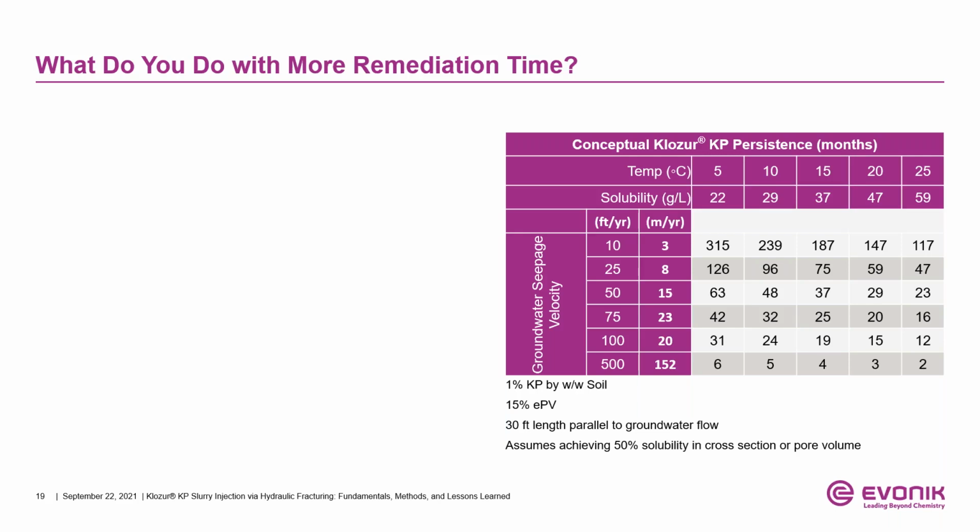However, you start getting into rapid groundwater velocity sites, say 500 feet per year, that same 20 degrees Celsius temperature, you may only get 3, maybe 4 months of persistence, which is just a characteristic. It's not good or bad, and we'll talk about how that might be used. But the bottom line is slower groundwater velocity sites, lower groundwater flux sites, lower temperatures, KP is expected to persist much longer.